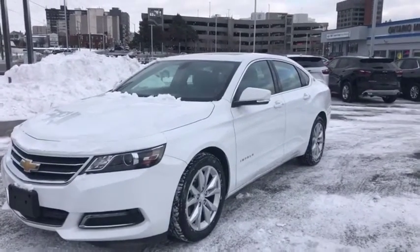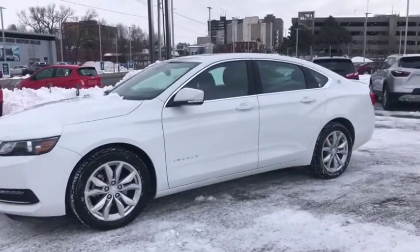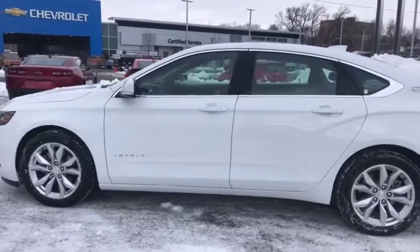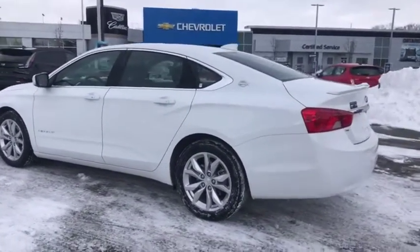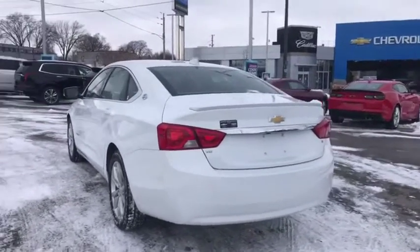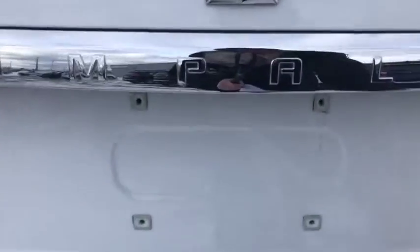Hi there, Ali here at Ontario Motor Sales with one of our newest arrivals, this 2019 Chevrolet Impala. This is loaded with goodies. It has an extremely capable 3.6 liter V6 engine, which allows you to accelerate easily on the highway. It has an incredibly spacious trunk, so if you have golf clubs, strollers, hockey bags, larger items are definitely not going to be a problem in this trunk.